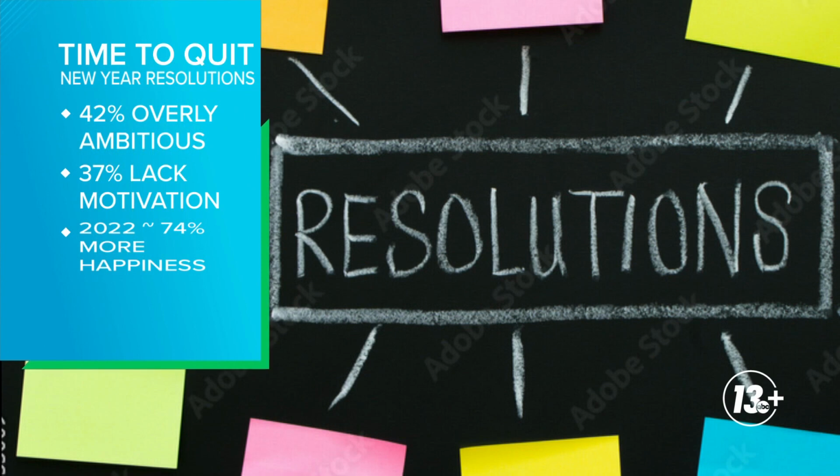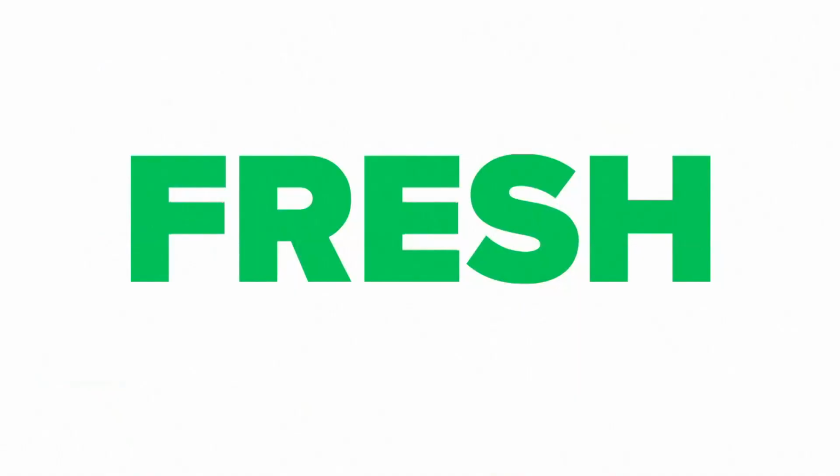So here's some encouraging news, though. Instead of the standard lose weight, exercise, save money goals, in 2022, 74% of Americans say they want to focus on being happier this year than they were last year. And I think that just might be a very achievable New Year's resolution.